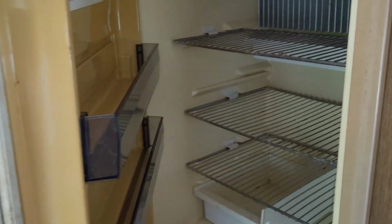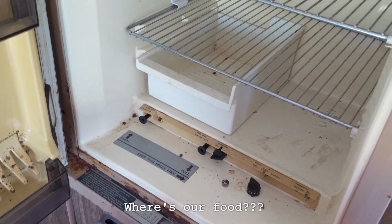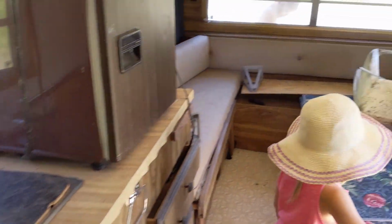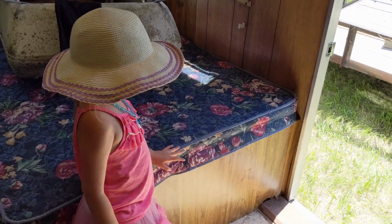Oh. Where's our food? This fridge isn't working yet. It's got some mold up there. Oh, we need some food in there. Yeah. Smells better in here though. It's been airing out.